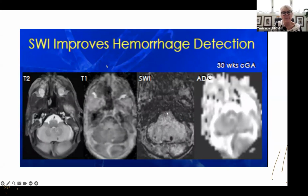So this is a baby who had a cerebellar hemorrhage, and you can see the T2 signal here, which is low, and you can see the T1 signal being bright. But look how much easier it is to see it on the SWI. The SWI, we call this a bloom, the way that it blooms the hemorrhagic signal out.